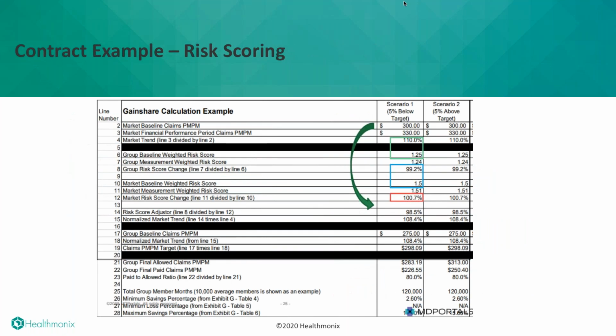Here's just a simple risk scoring example of a plan and what those look like. And this is from one of the big 5 insurance companies. And a lot of the ACOs and medical groups are starting to be evaluated just like this.